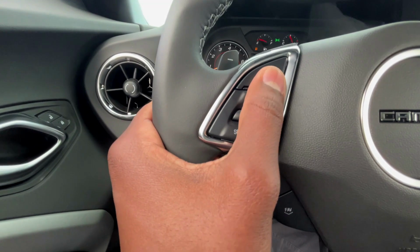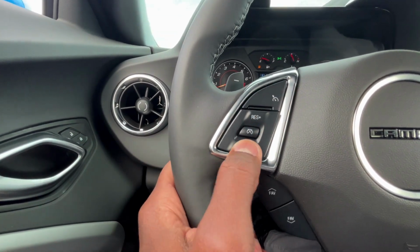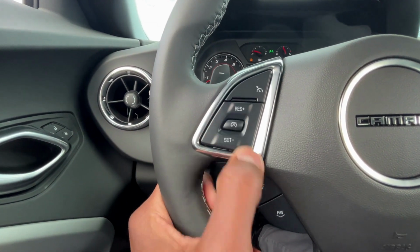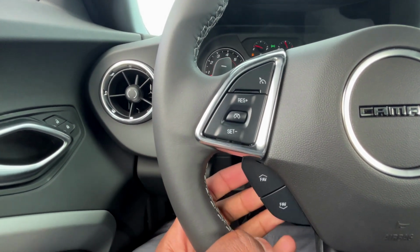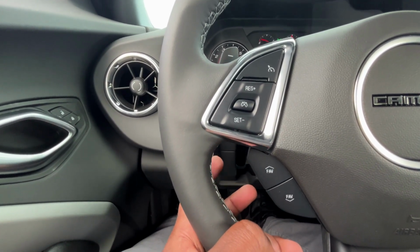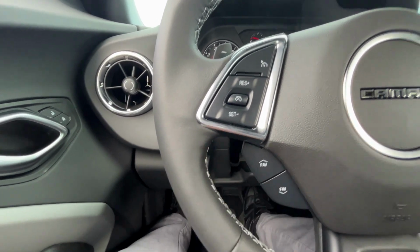Then we have our cruise controls here. You can just use that to activate, deactivate, and then you can actually set and then resume, and then your cancel button there. And then this is actually for your radio stations or track list. You can toggle through your favorites there.